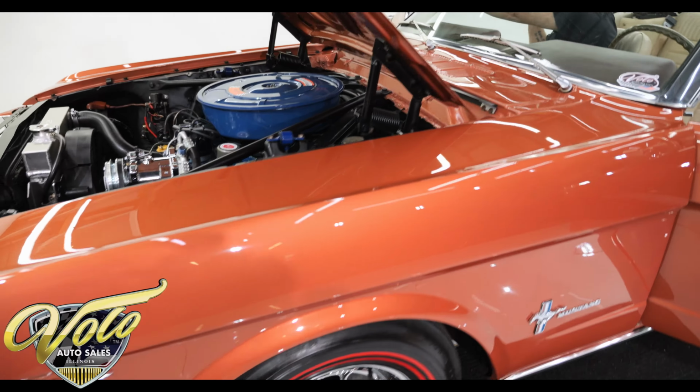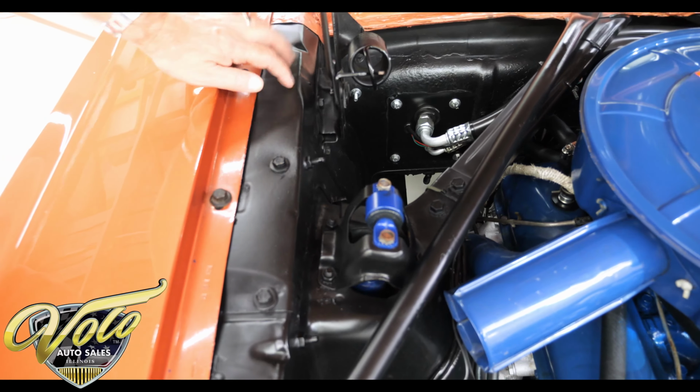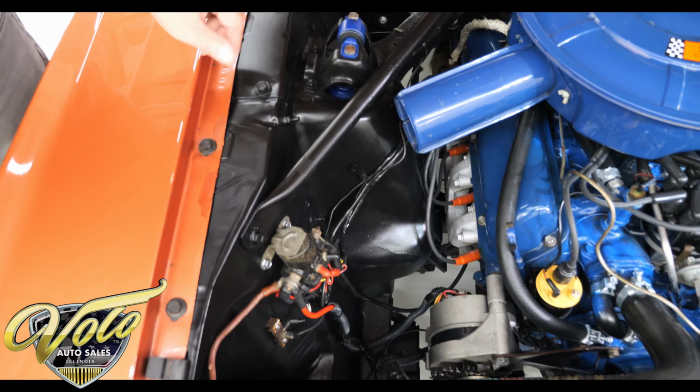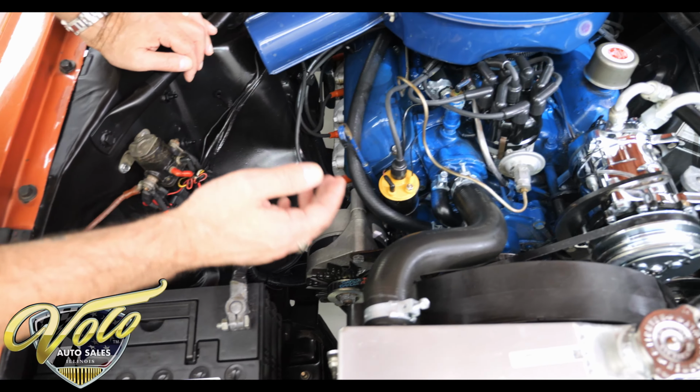All nice, clean, black metal. Especially up on top here. This is always patched up and rusted. This is all nice and clean. Shock towers. Battery looks good. Alternator looks good.